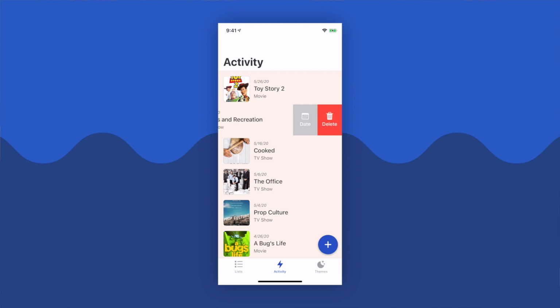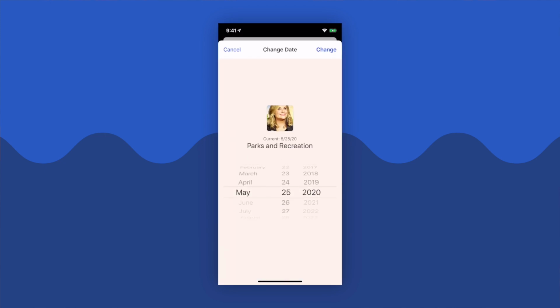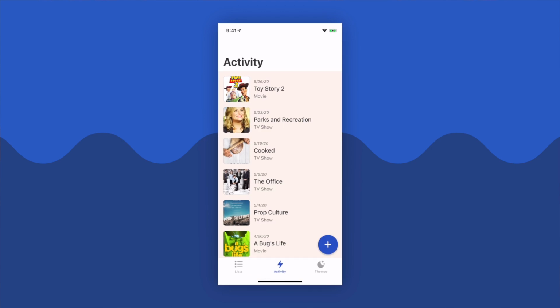You can now change the date of activity items. This was something that seems so simple, but you couldn't do for the past 2 years. But now you can do that, which is really nice. And there's just a bunch of other small UI improvements, bug fixes, that kind of thing. So, just general housekeeping stuff. So that's it.